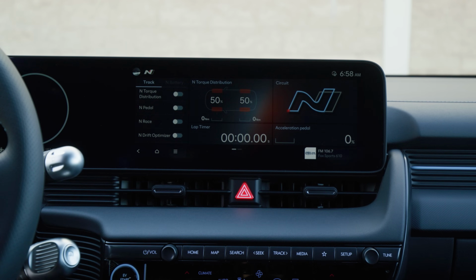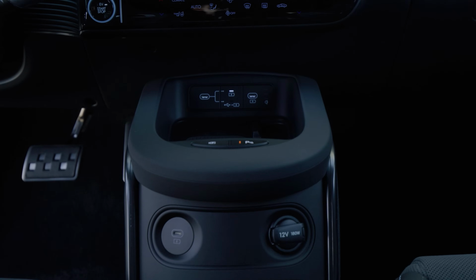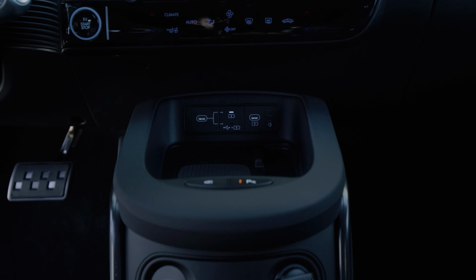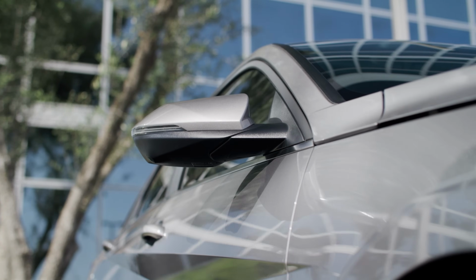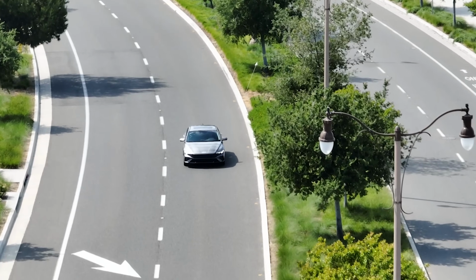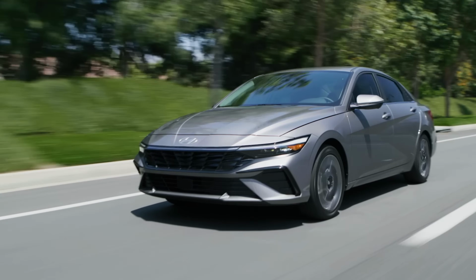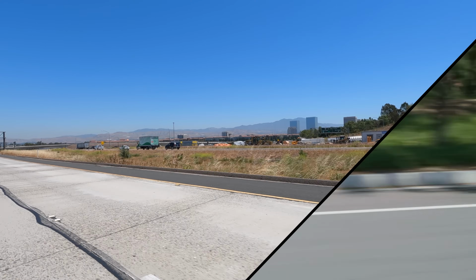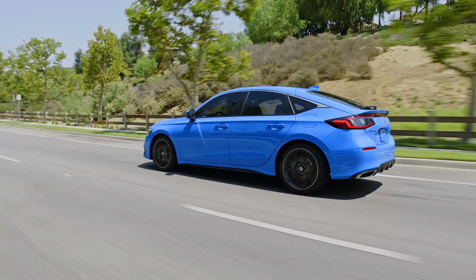The only bummer here is that you lose wireless CarPlay. Yes, the bigger screen needs a wire for some reason. This so confuses me, Hyundai. Every trim gets forward collision avoidance, blind spot monitoring, and lane keeping assist. Hyundai's Highway Drive Assist that combines adaptive cruise control and lane keeping for a hands-on assist comes standard on the limited trim. The coolest thing about the Civic is that it's available in both sedan and hatchback styles.